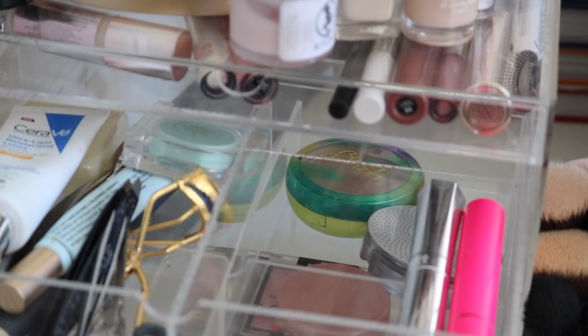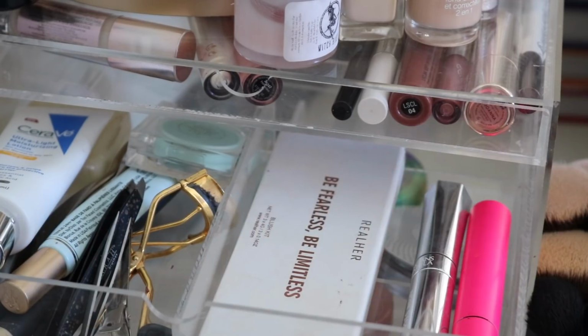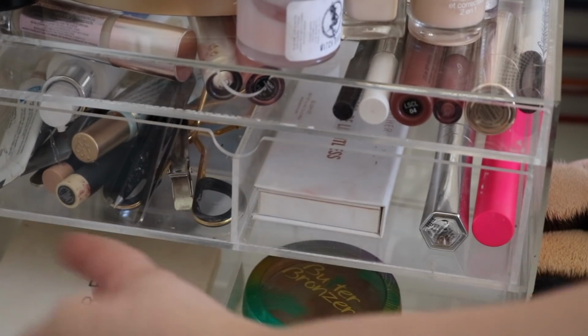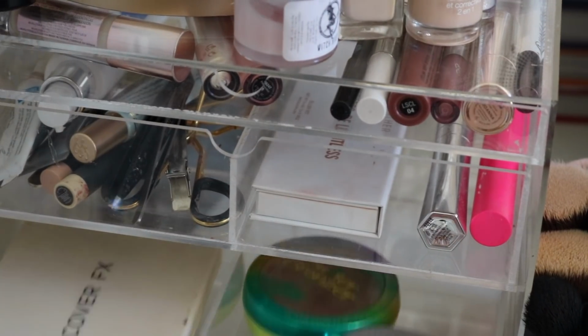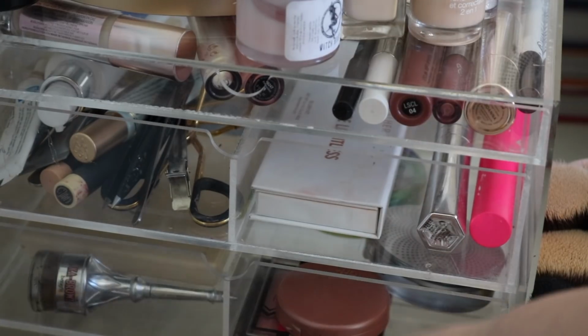We have my mascaras in here at the moment, and I think I should be able to probably fit this Real Her blush palette right there. And then on this side, we just have my brow products. I'm just gonna add the Cover FX powder face palette right there. And then at the bottom is where this Ofra palette is gonna go.